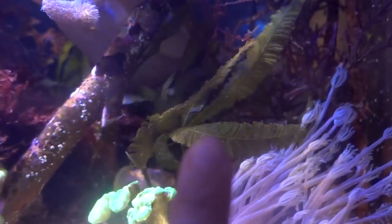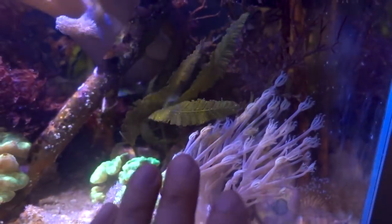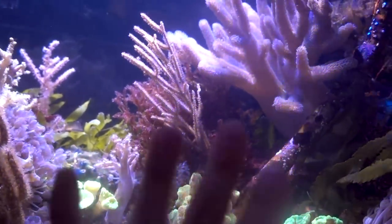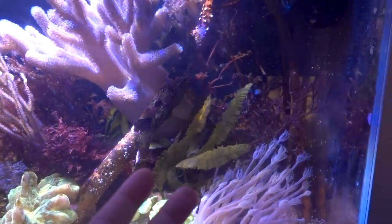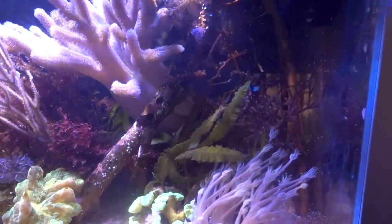So for green algae, we also got the palm tree Caulerpa going, but to be honest, it's just kind of holding steady. It's not really doing too much. I feel like it's being outcompeted by all these other types of macro. We just got these two stalks right here and it has been a case of, okay, grow out, dies off, grow out, dies off. That's pretty much it.